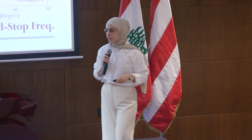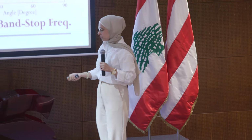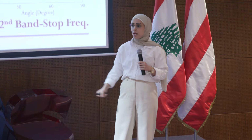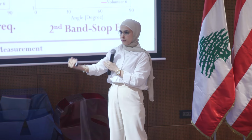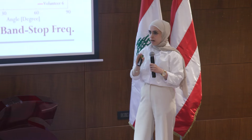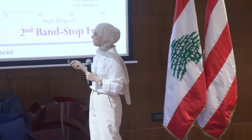So we've tested this sensor over 30 different volunteers, 15 males, 15 females. And what we did is that we placed the sensor on the volunteer's arm, and we asked him to bend his arm into 4 different states: 0 degrees, 30 degrees, 60 degrees, and 90 degrees. And when he bends his arm, actually the contraction of the muscle is changing. So here we can see for different angles, we have an increasing trend of frequency, which indicates a certain contraction.